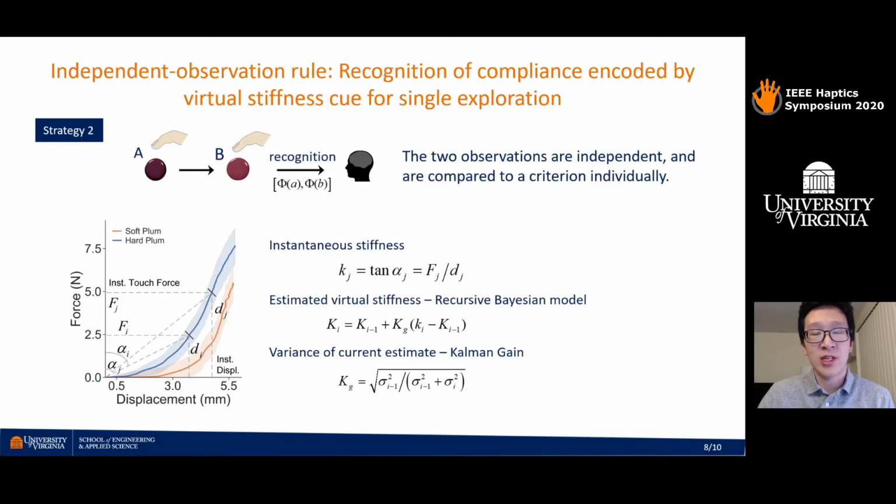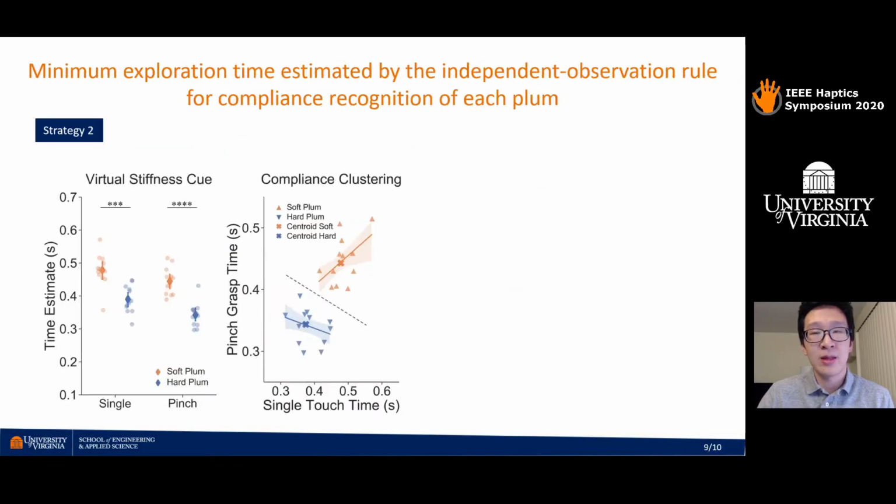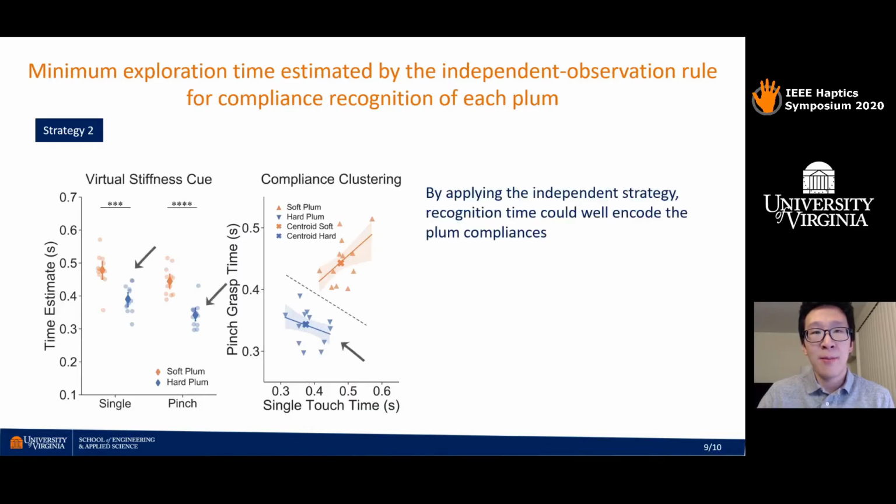For the second strategy of the independent rule, we use a recursive Bayesian model to estimate the virtual stiffness. The minimum exploration time is achieved when we have a reliable estimation of the independent virtual stiffness. The results indicate that, by employing the independent observation rule, the hard plum requires less time for recognition.